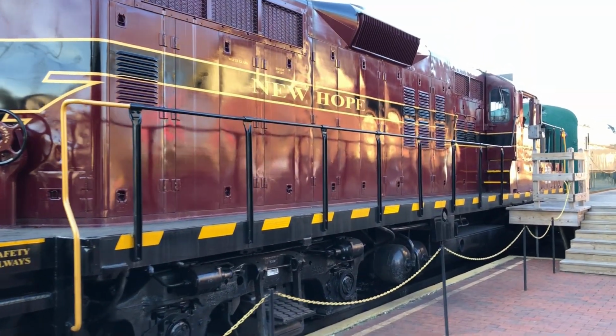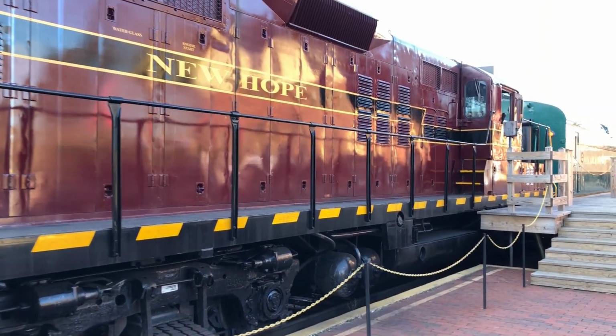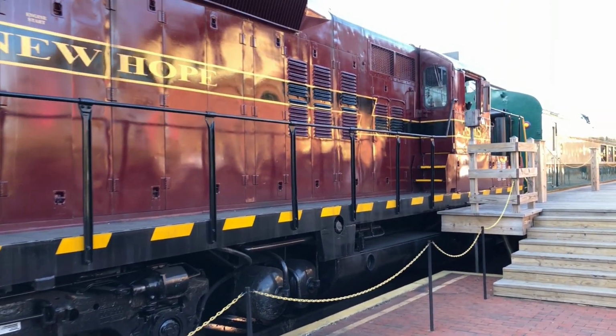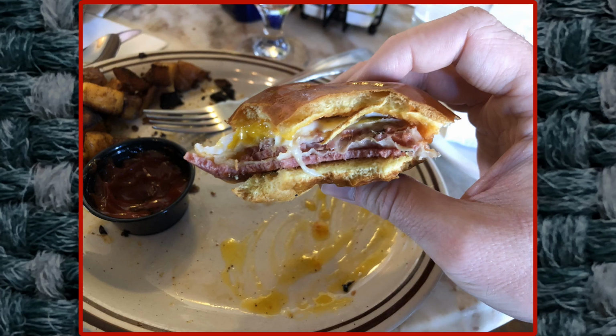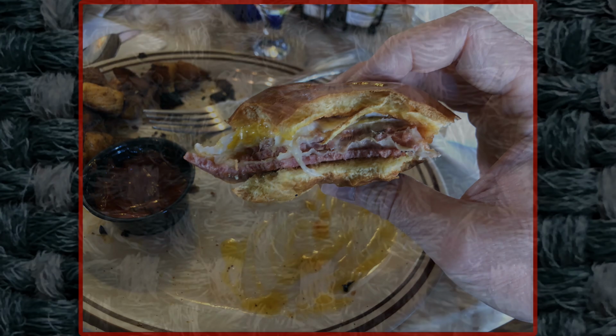Hello from New Hope, Pennsylvania, where today we're riding the New Hope Railroad. But first, we stopped at Karla's restaurant for probably the best pork roll, egg, and cheese I've ever had.